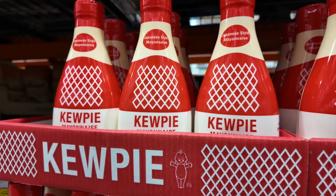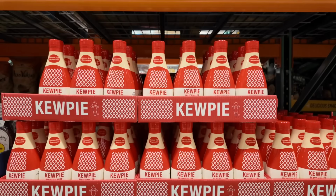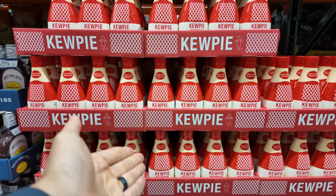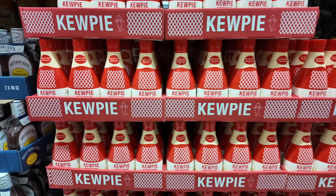Does Kewpie from Japan know about what's going on here? Because I can't take it. I just wish it was the baby Kewpie package. Because I'm serious. Tell me if I'm the only one that knows this. But this Kewpie, this is the Americanized Kewpie, is not like the Japanese Kewpie. And it even says Japanese style mayonnaise.